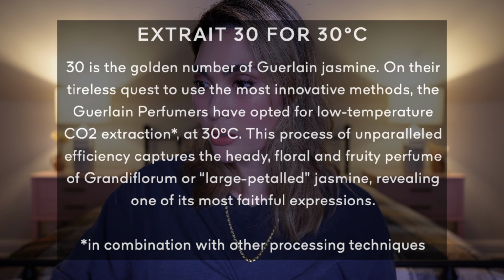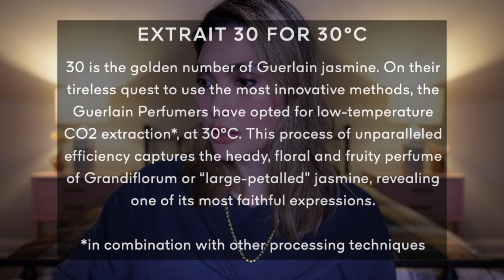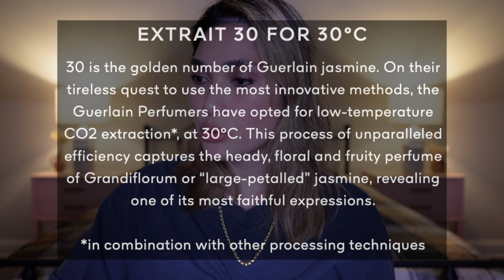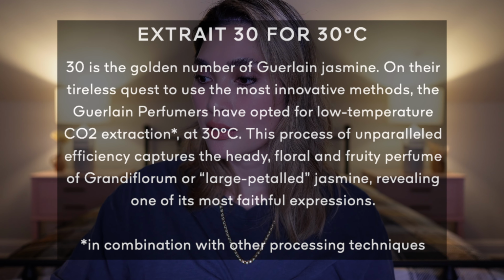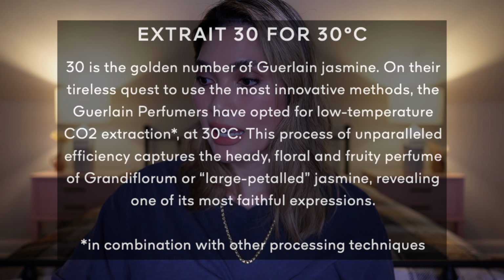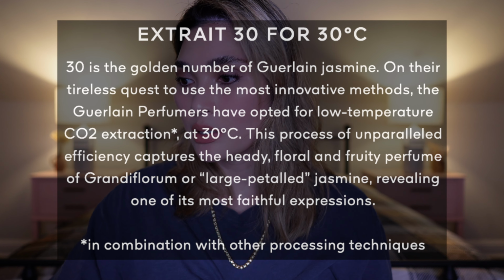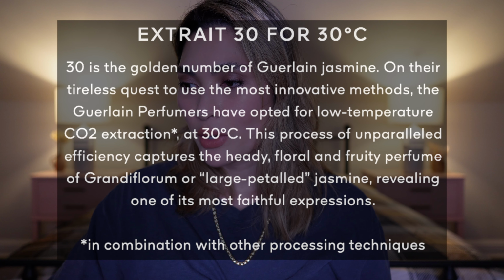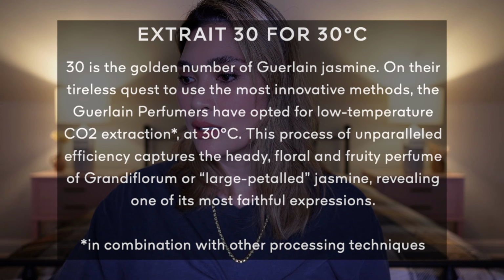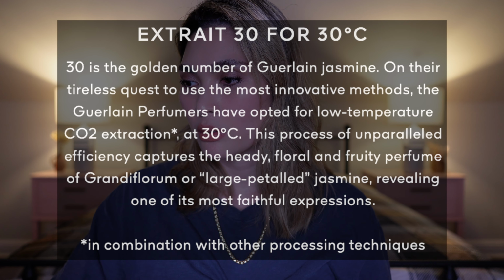On their tireless quest to use the most innovative methods, the Guerlain perfumers have opted for a low-temperature CO2 extraction at 30 degrees centigrade. This process of unparalleled efficiency captures the heady, floral, and fruity perfume of Grandiflorum, or large petaled jasmine, revealing one of its most faithful expressions. So that's about the jasmine. I forgot, I'm sorry. All right, let's go back to Iris Pallida.